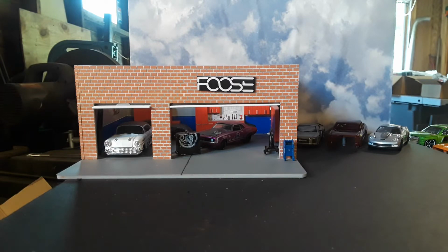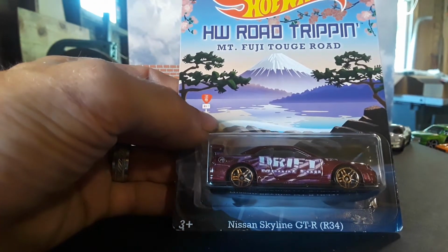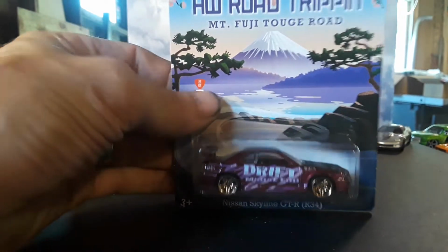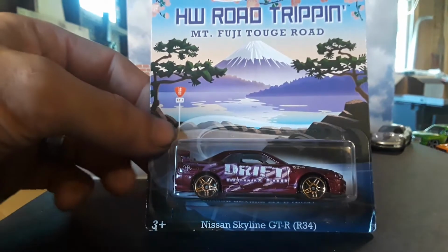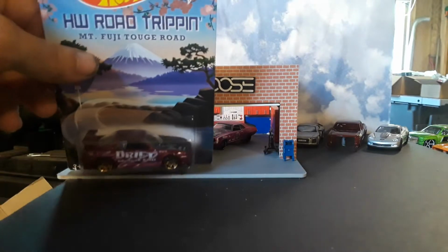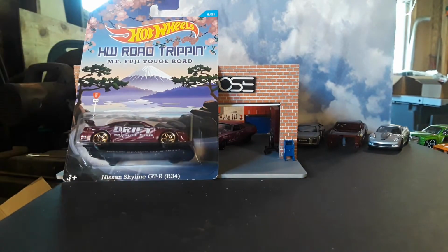First off is one I really needed and have been looking for, a Nissan Skyline GTR R34. It's from the Highway Road Tripping. Now I tried picking this up several times and just never could work out a deal for one, so that is awesome. Thank you, Radar. I really appreciate that. He did not tell me he was sending me that one, so that's really awesome that he sent me that.